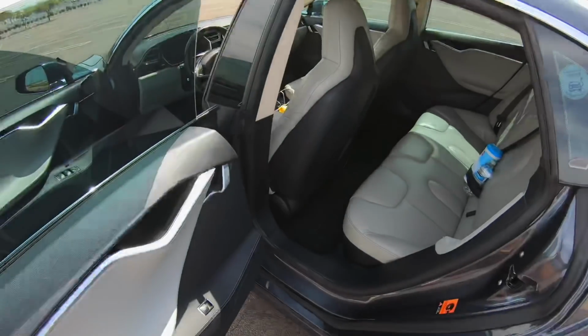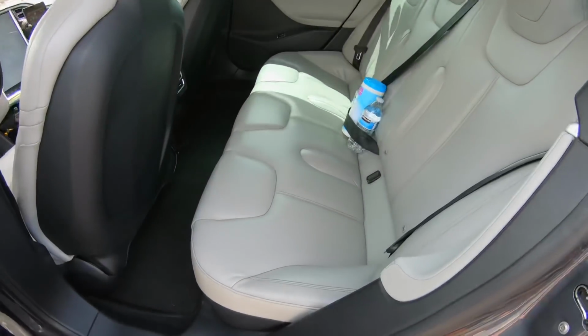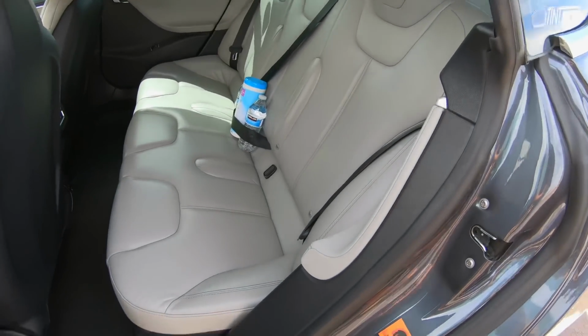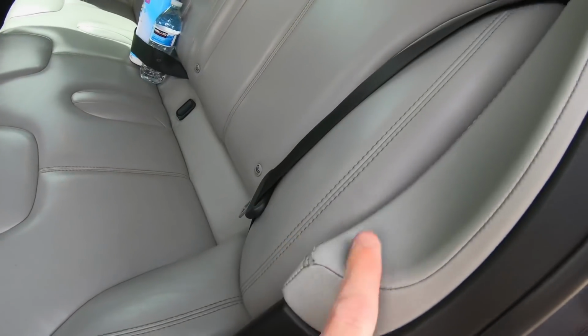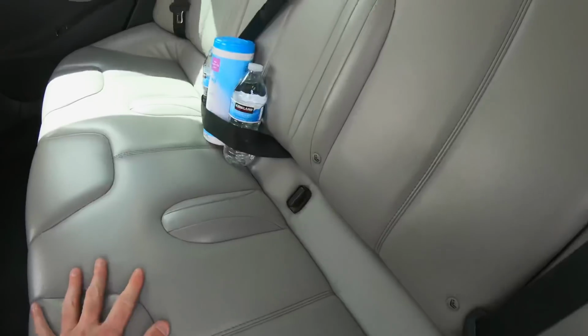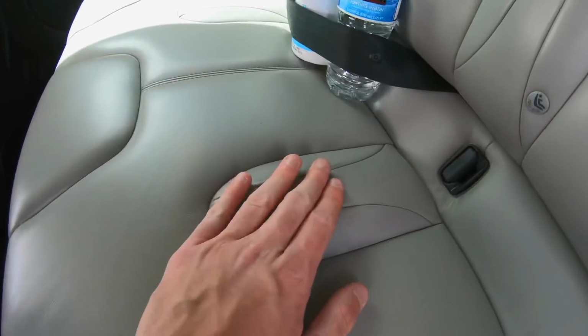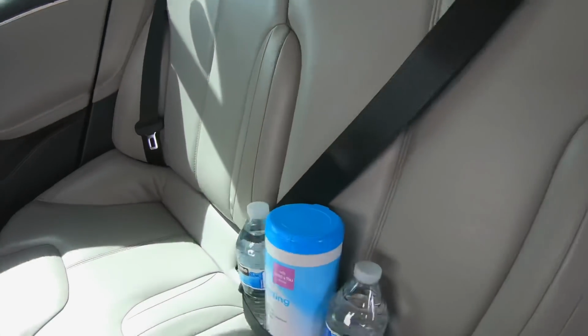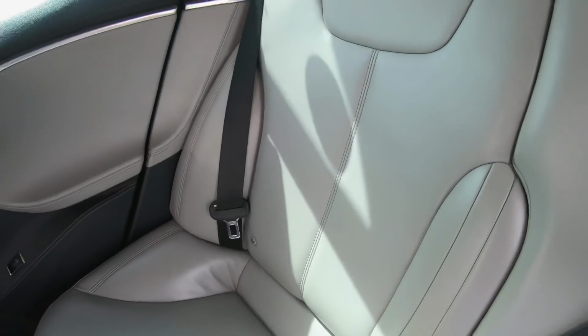Let's head to the back seat here. I do drive Lyft occasionally in this car. I've done over 200 rides in this car. The C-pillar trim is holding up well. Back seats, they do have some scratches in them. I believe the previous owner maybe hauled some cargo or something at some point and scratched them up. But the leather itself is in really good shape.